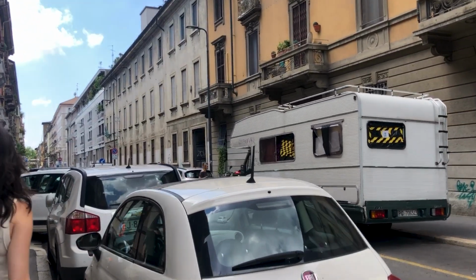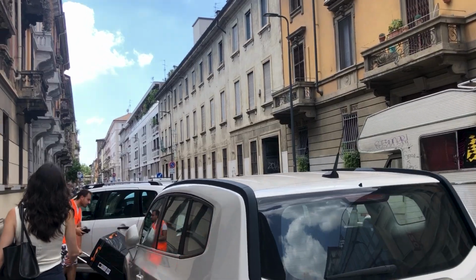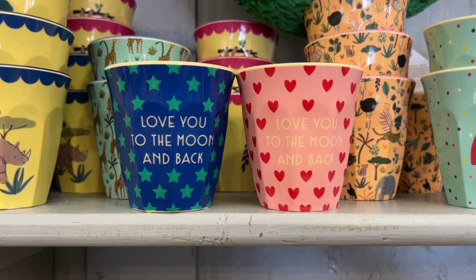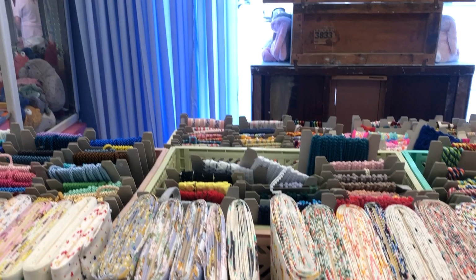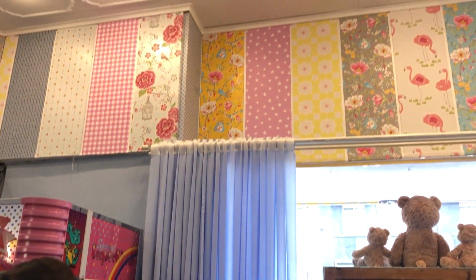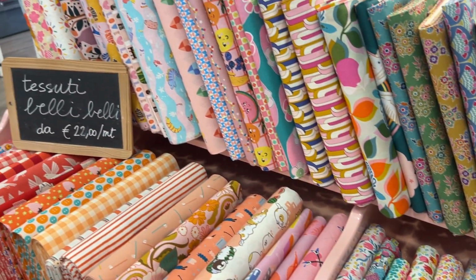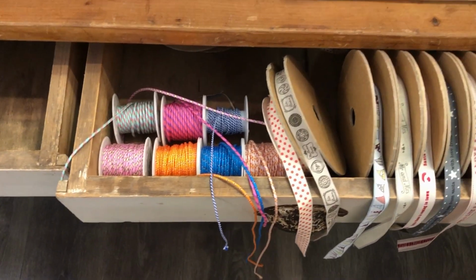So we headed over to another area as we continued our exploring, and we saw this adorable shop that we thought was a kid's toy and clothing store, but when we went in, they actually had a ton of fabric that I would love to use there, pinks and florals, and it was just so much fun and so whimsical, and they even had all these beautiful trims.